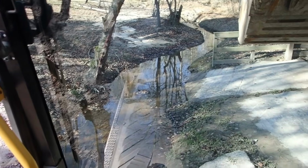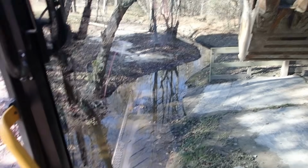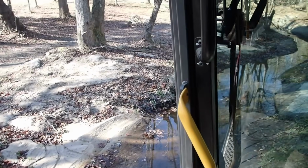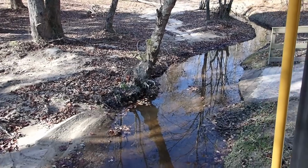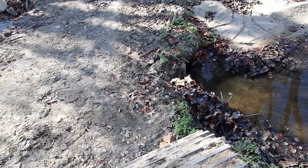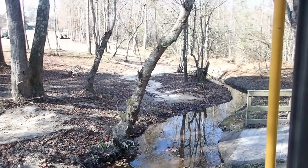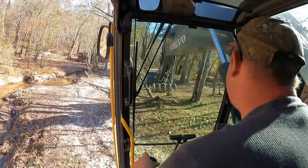What happens every time it rains, it floods and it washes all the mats out of the barn. So what I'm going to be doing is straightening the creek out, putting the new culvert pipe in, and covering it up and getting rid of all these dead trees along the way. It's just a little 15-inch pipe, and getting that dug down and lowered, it should help this area drain a little better. Alright, let's push some trees over.